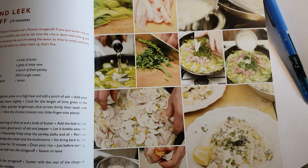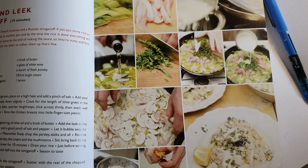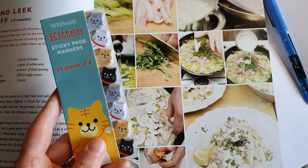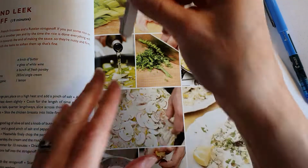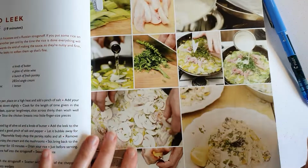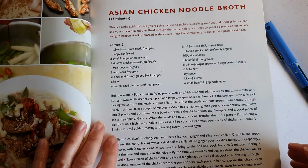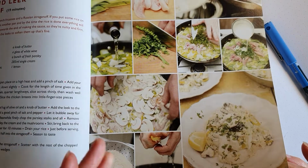You know what I'm going to do? I'm going to get some tab marker things, kitten sticky page markers, and I'm going to mark recipes that I want to give a try. Now, I'm not going to add things to my list until I actually know I like them. That probably wouldn't be a freezer meal, because the whole point of it is it's meant to be quick and easy.